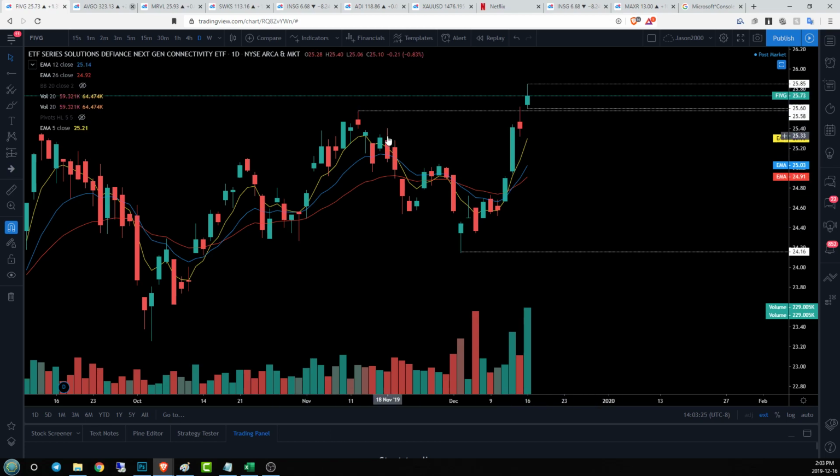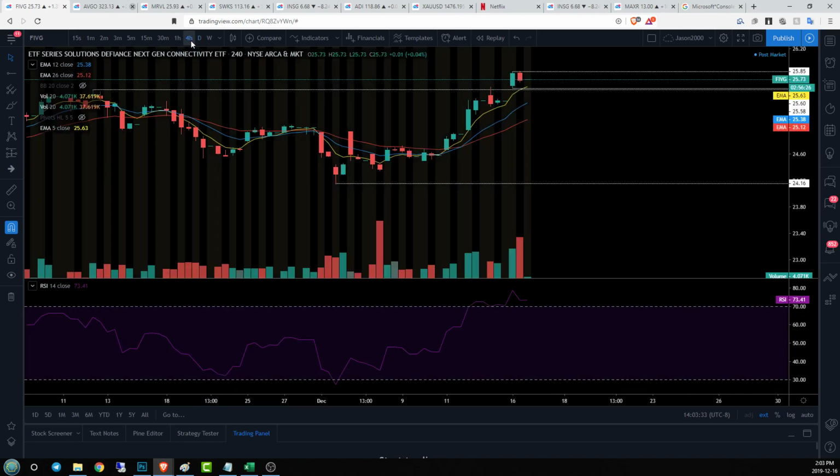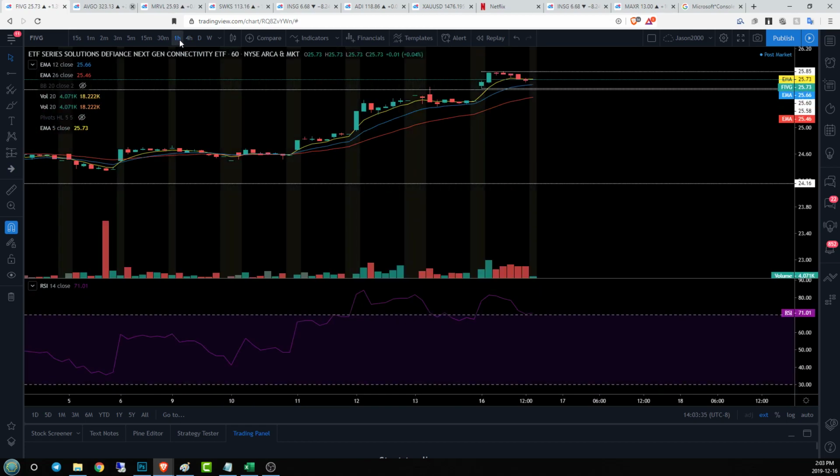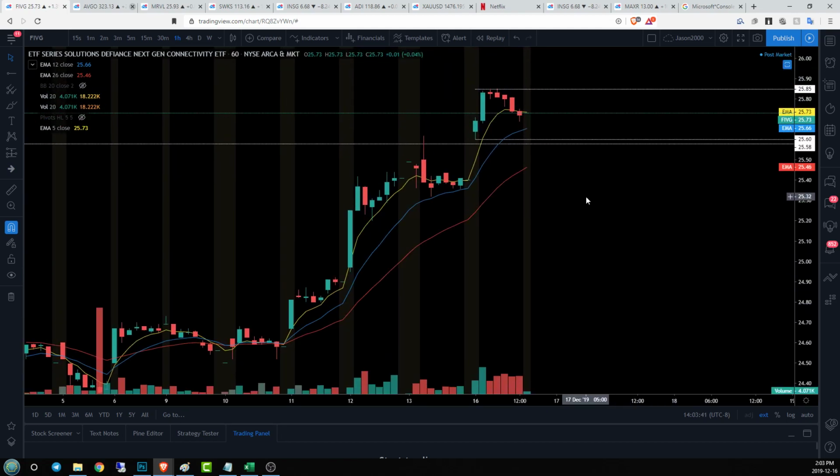But overall, strong so far on 5G. No red flags except for being extended. We're getting close to overextended on the daily time frame. The 4-hour time frame is at 73, and we're just dipping into plus 70 RSI on the hourly time frame. The hourly time frame is actually looking pretty good so far.